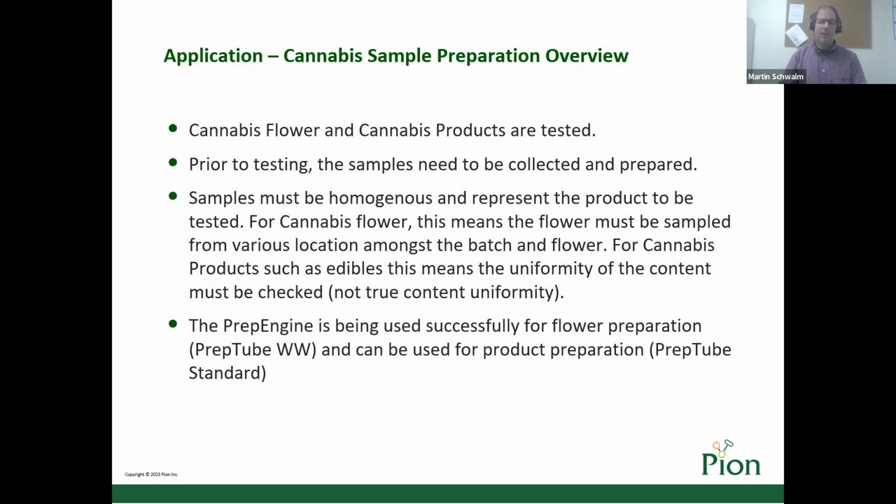The idea is to represent the product that needs to be tested so that we're not just picking on hot spots, as they're called, from the cannabis crop or batch or the flower itself. So this means that we must sample the cannabis flower from specific areas within the flower.